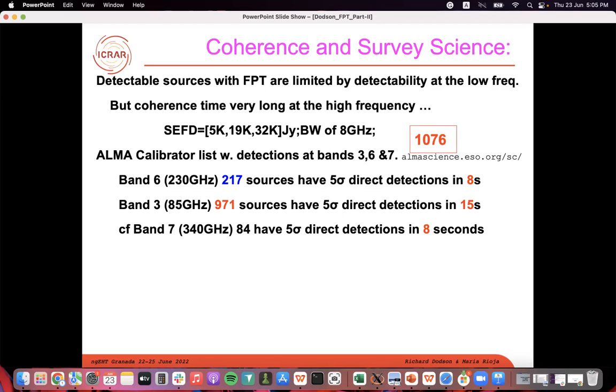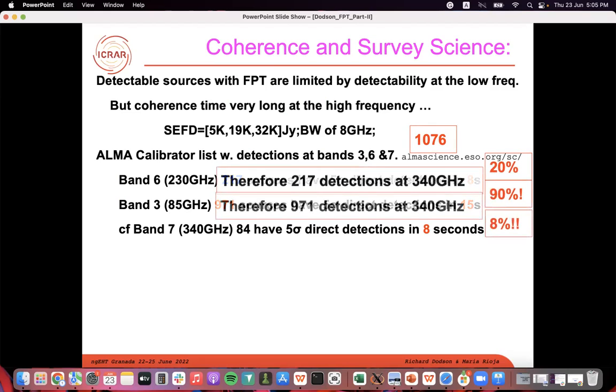And of those at 230, you'd get 200 odd detections. At 85 gigahertz, you get 970 detections, 5 sigma level detections. And at 300 gigahertz, only 80 odd. But with the frequency phase transfer, so 20%, 90%, and 8%. But if you were using the low frequency to calibrate, you'd actually have 900 detections at 340. So this is why you'd now be able to do surveys.